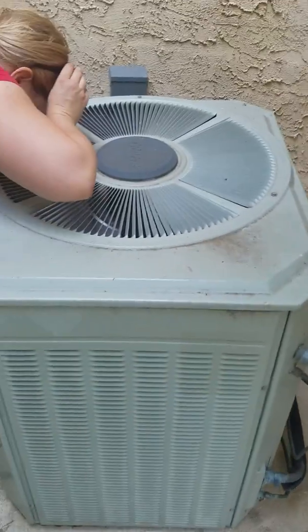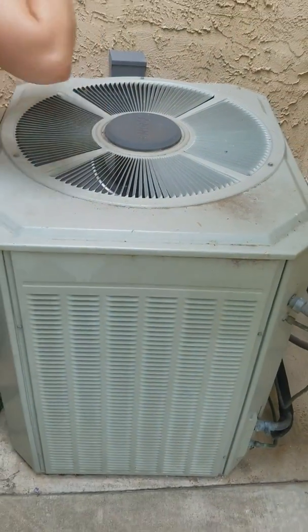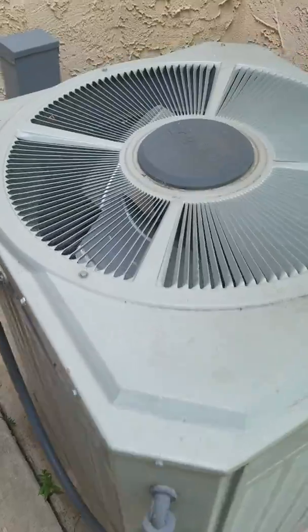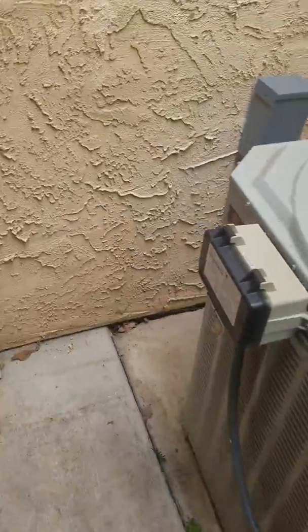Air conditioner looks like it's in good shape. It's really big, which makes sense for the size of the house we're looking at. I need to document the air conditioner. It's got a lot of debris in the bottom of it. I might want to have that cleared out. I'm not sure if it's had its tune-up for the year either. Okay.